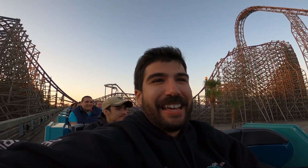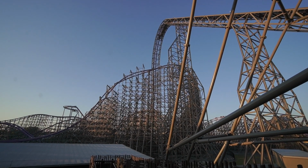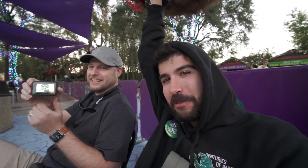Oh man. Look at this view. I mean, come on. When roller coaster enthusiasts call coasters sexy, I think I get it, because this is a pretty sexy roller coaster. Andrew was trying to do a backwards POV where you film like that, and instead he just ended up filming the top of his head the entire ride through. So that's definitely an interesting video.